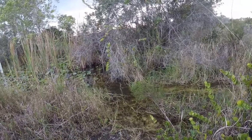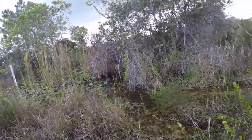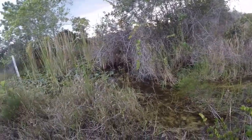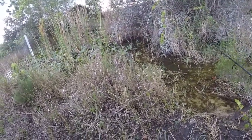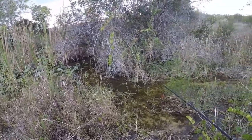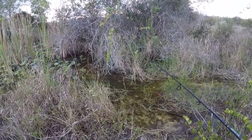So here we've got another section of that stream. It's, I don't know, maybe 20 yards upstream. So I was fishing kind of 20 yards down to the right. Way shallower. I could see some fish, don't know what they are. Probably more mosquito fish, if I had to guess. But there's a lot less water here, a lot less fish, so it might be a little harder to find them and catch them.